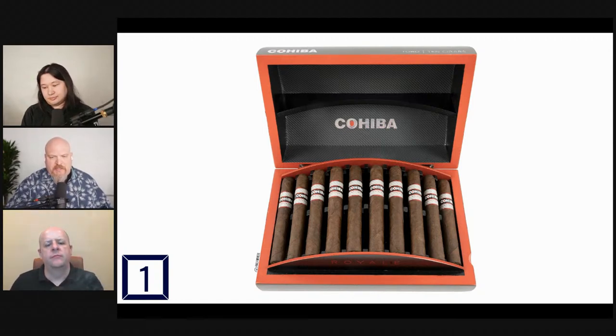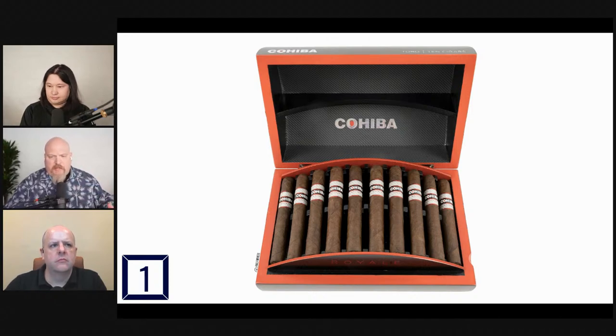And as you can see, the defining characteristic of this packaging, this box, is the cigars are in a rainbow arch that rises up from the actual box itself. Well, it doesn't rise up, it's risen up. It doesn't actually rise up when you open the box. But it's very, very well done. It's not the first time this has been done.